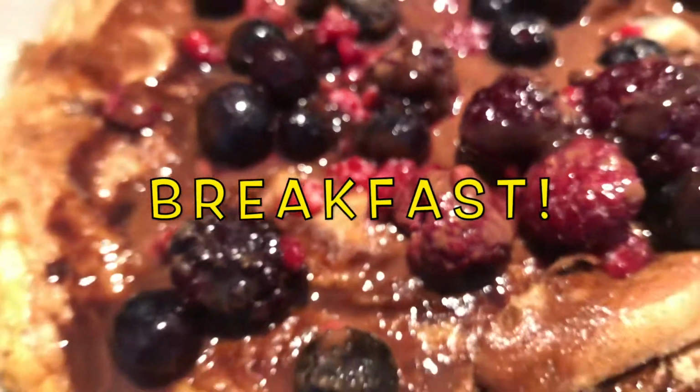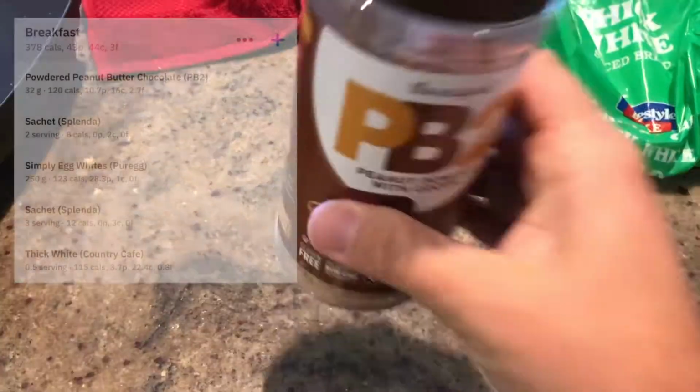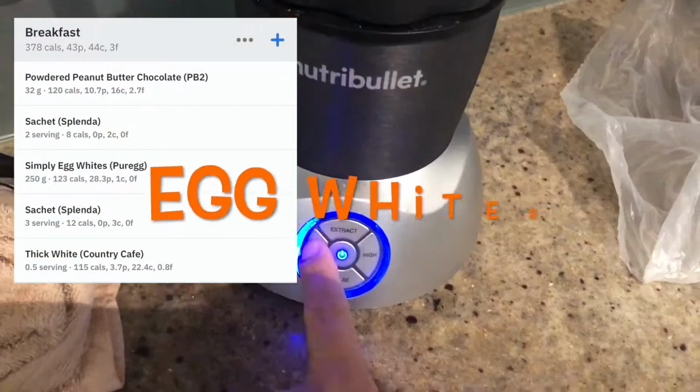Alright, tip number 2. So I don't know about you guys, but I'm getting hungry, so let's pause this tip for a little second and come with me, and we'll show you the first meal of the day, and then we'll come back and keep going with these tips. But before, let's have breakfast. An anabolic pancake. All you need is PB2, cinnamon, Splenda, bread, and egg whites.